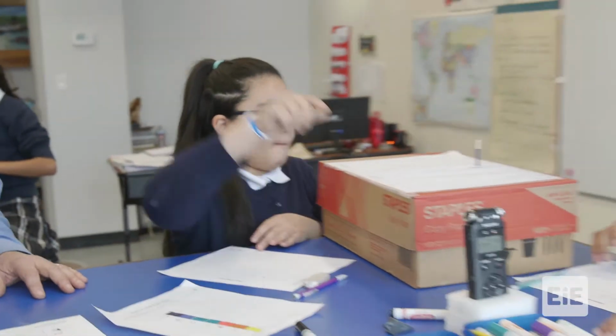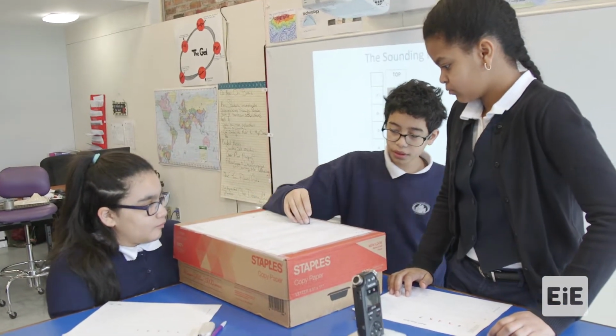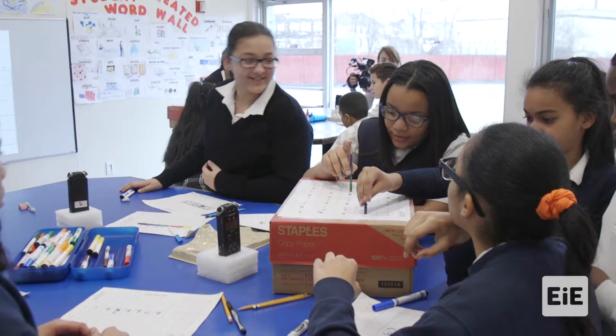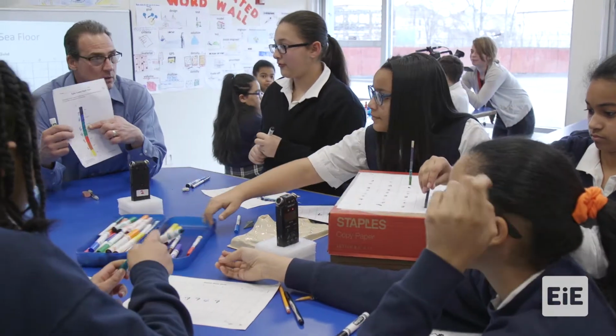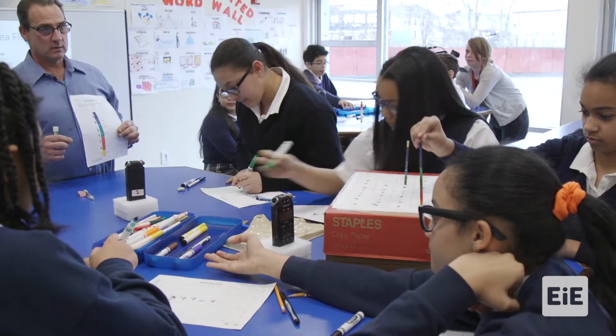Who's going to be the sounding pole engineer? Hanley. Hanley, what'd you get there? 7. A 7. Just push it straight down. There you go. So that's green. Green corresponds to what number? 4, right? So green is a 4. Good. Okay.